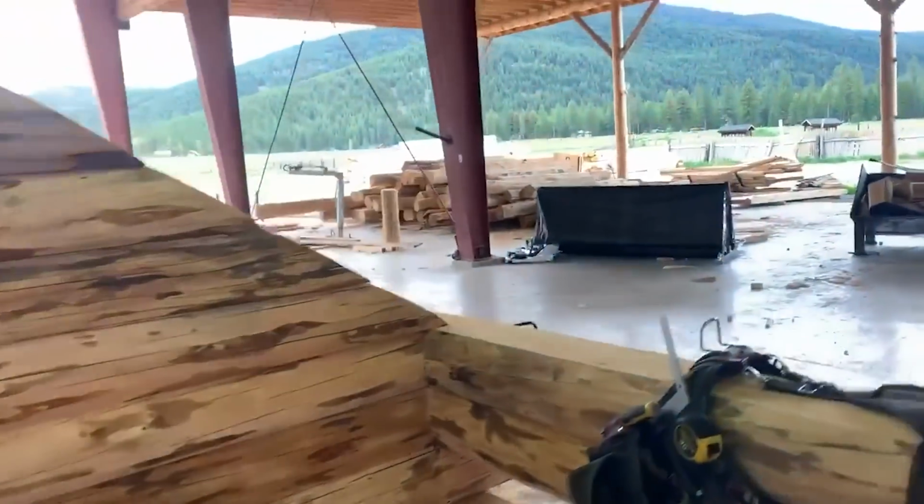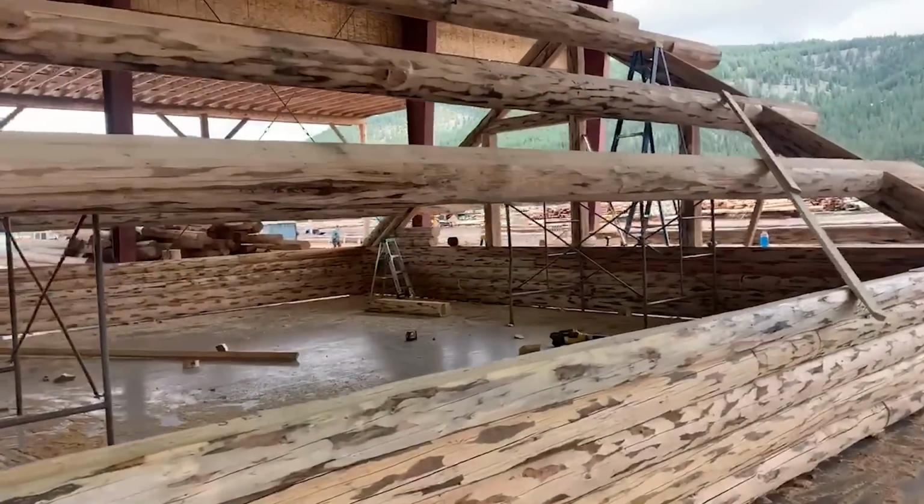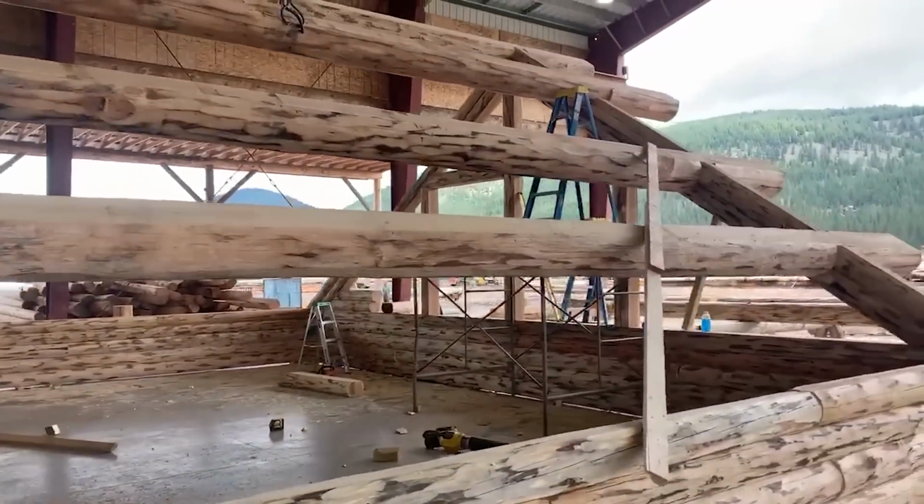So just a couple more details on this top story and we'll be done. So really looking nice so far.